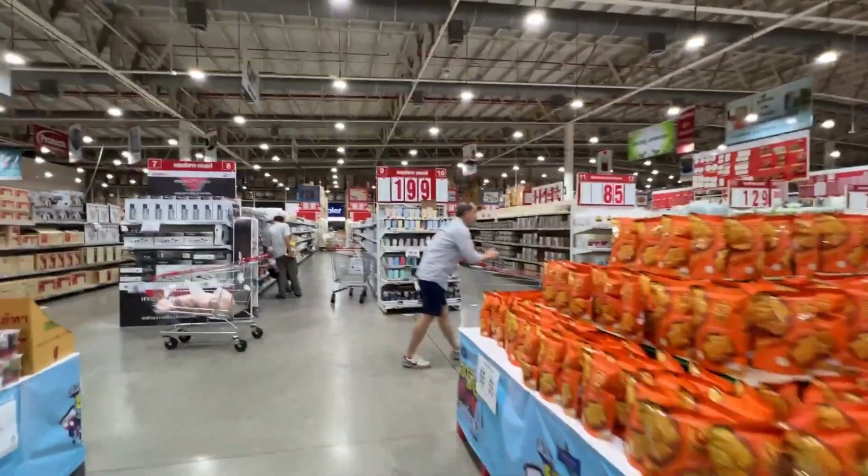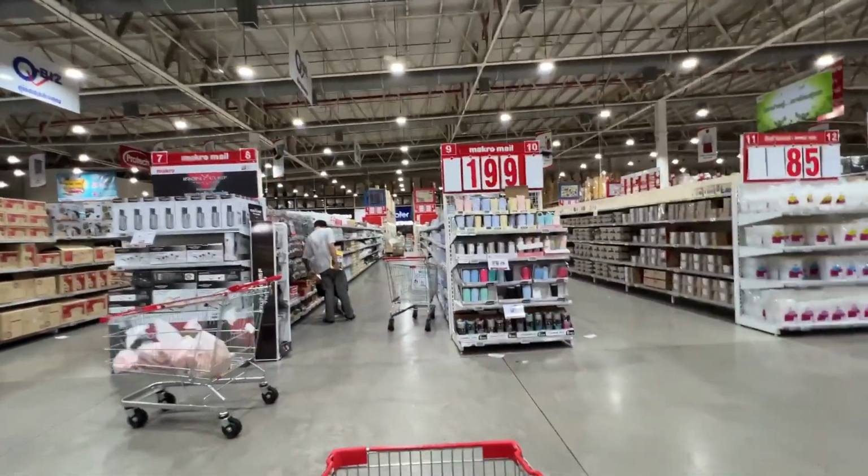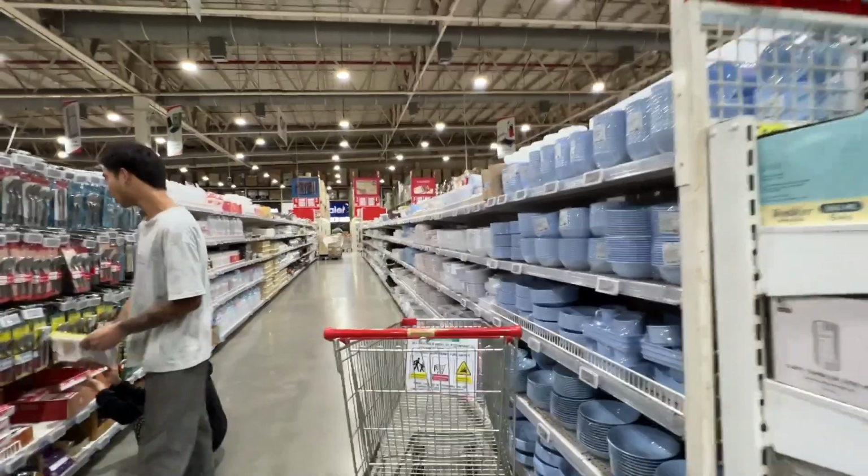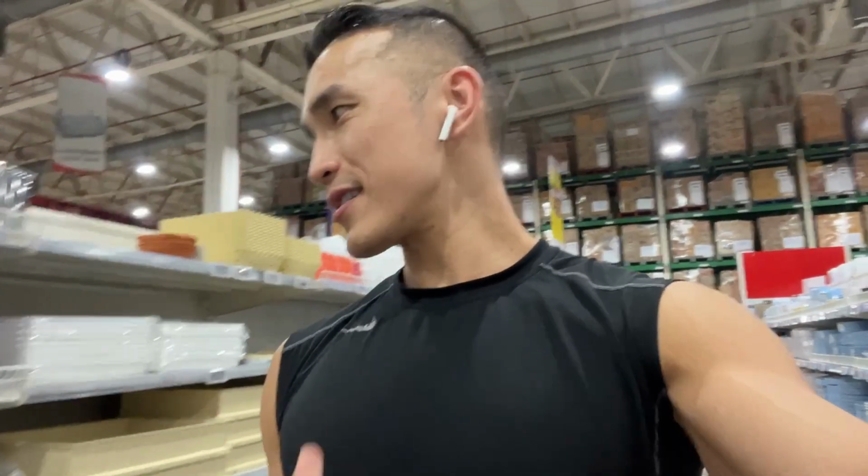This place is massive. I should have come here to buy all my stuff before I started ordering on Lazada. Lots of cool stuff. So guys, don't do what I did. If you're renting a brand new condo or living in Thailand for the very first time and trying to fill your condo with whatever you need for your home, definitely come to Makro first. I've only been here for a couple minutes, but man, this place has everything.